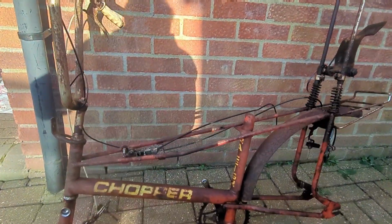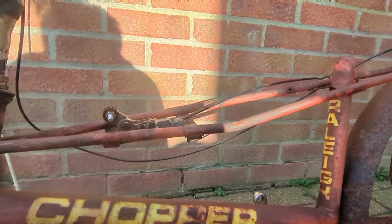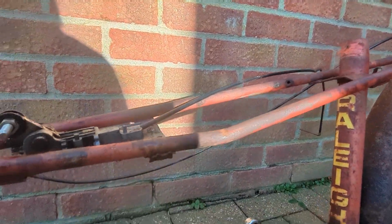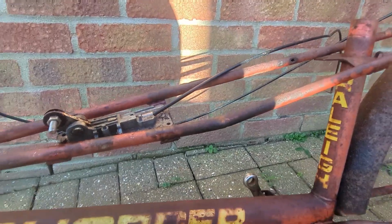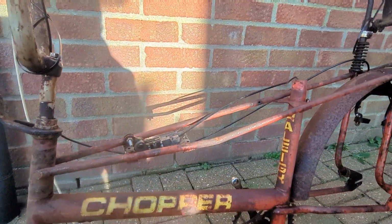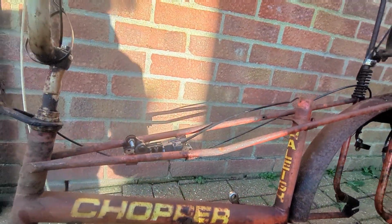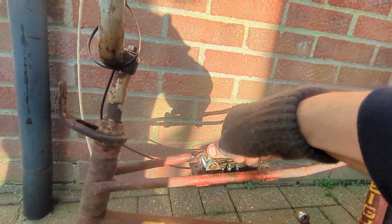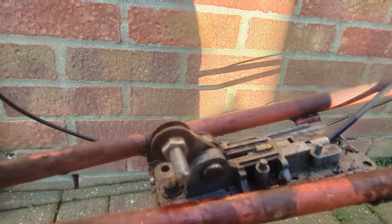And moving on, you've got a bit of damage there. So you've got a big dent in that top tube. But is it worth fixing? I'm not saying I won't try, or I may not consider trying, but I need to get a new arm in there.